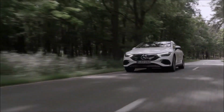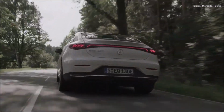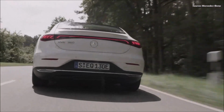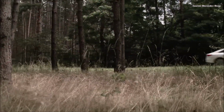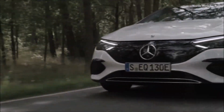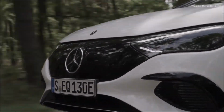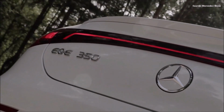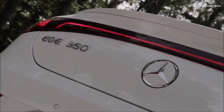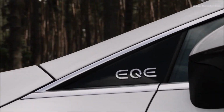Efficient drive system. The EQE 350 with 215 kilowatts, 288 horsepower, and 391 pound-feet of torque. Plus a second model will be launched first. Further versions will follow. Mercedes says this setup will allow the sedan to accelerate from 0 to 60 miles per hour, 0 to 100 kilometers per hour, in 5.6 seconds on its way to an estimated top speed of 130 miles per hour, 209 kilometers per hour. All EQE models have an electric drivetrain on the rear axle.